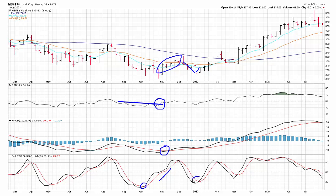But during that double bottom, the stochastic cycles down, crosses again. The MACD does not cross back down. It just comes down and kisses, and the RSI flags here, and then it crosses up. So that tells you this double bottom is going to resolve up, and that's exactly what happened.